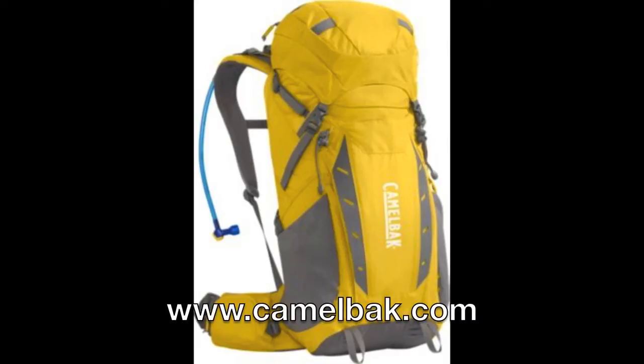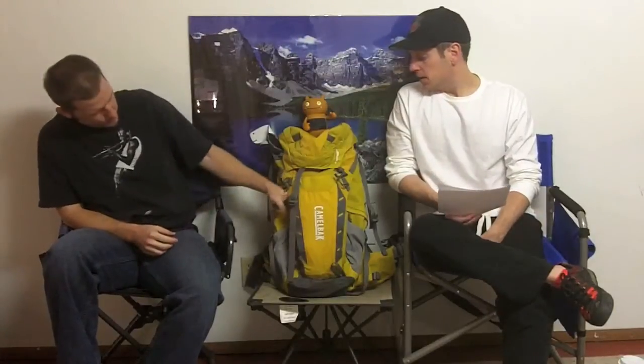It's a 35 liter pack, but at the same time it's 2,400 cubic inches or 40 liters. So it's 35 to 40. There's a medium or a large you can get, so the large is probably the 40. It's the kind of thing you can use for a day pack, or if you've got a compact setup, you could take it on a multi-day trip. Overnight.